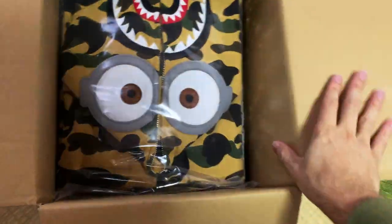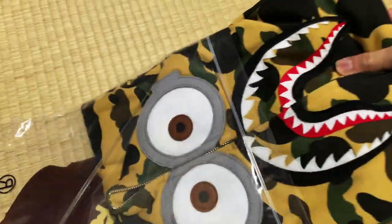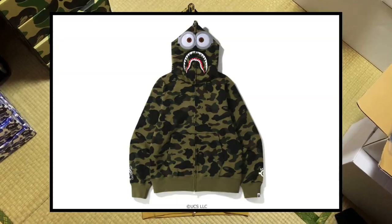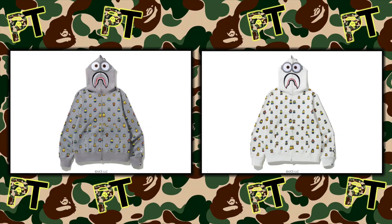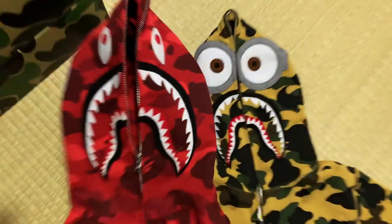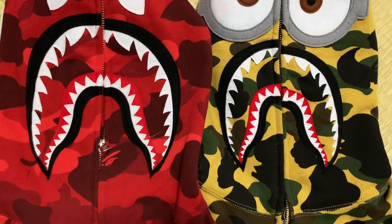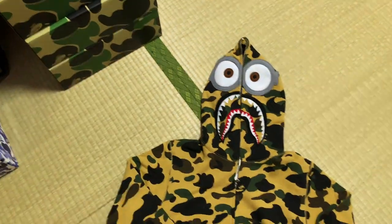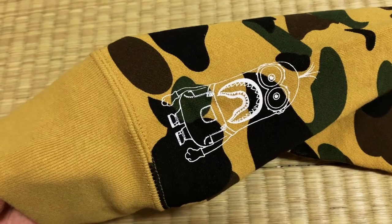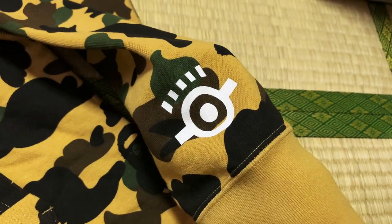And the last item, the Bape Minions First Camel Shark Hoodie. Also coming in First Camel Green, and a gray colorway and a white colorway, the obvious design point is these big eyes. And y'all can probably tell, to accommodate the eyes, the shark mouth is smaller. Other design points, on the right sleeve, you got this Minions shark graphic, and on the left sleeve, you got that Minions eye logo.